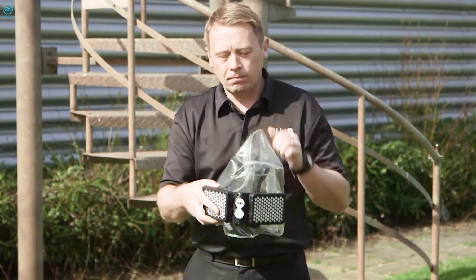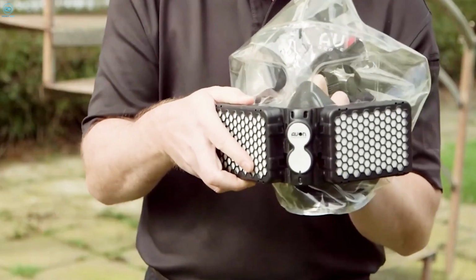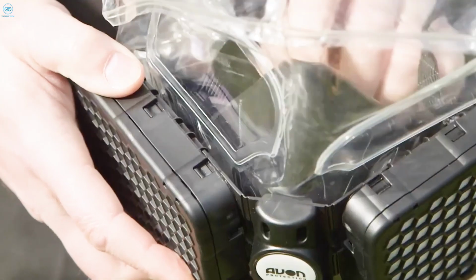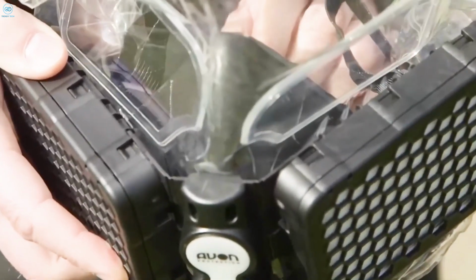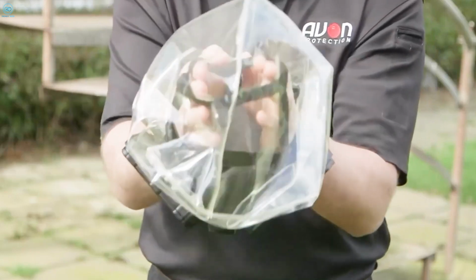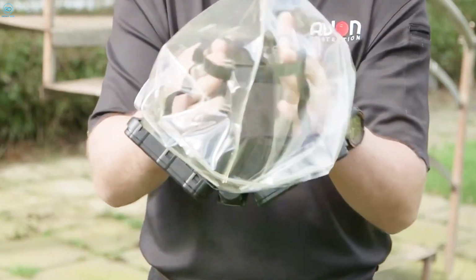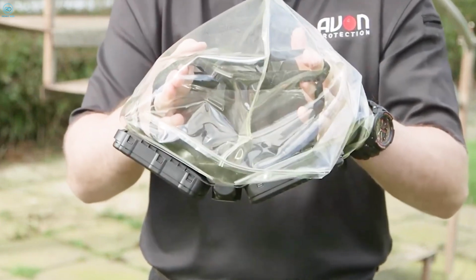Twin low-profile filters reduce both breathing resistance and the risk of snagging, while a front reflector enhances visibility in low-light conditions. With a 5-year shelf life, the NH15 is always ready when needed, and it's been rigorously tested, NIOSH CBRN approved and CE marked. This escape respirator is critical to any prepper's doomsday survival kit.